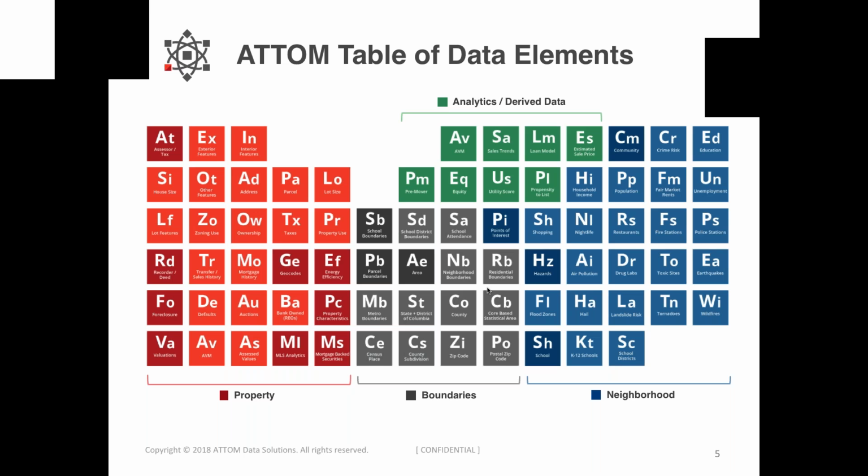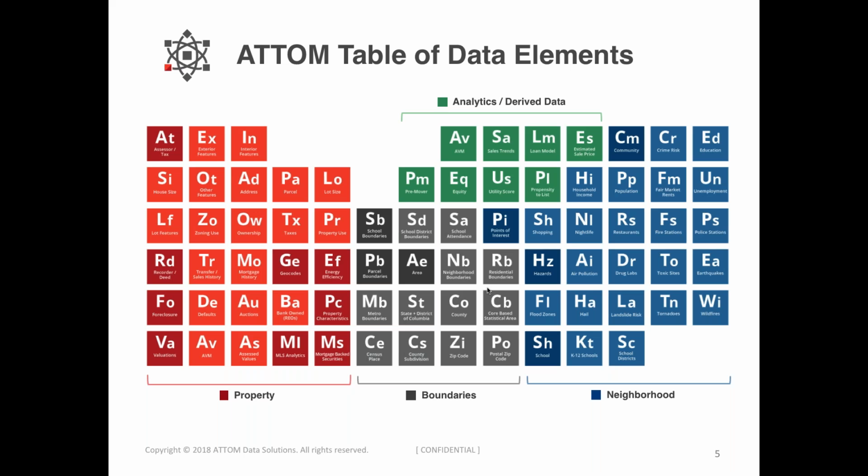I'm going to flop over to the right in the blue colored area, and this is our neighborhood data. And this is really about the area surrounding a property. You think about community information, demographic information, all the way down to hazard level information about a particular area. This is extremely important in a lot of different ways when you're researching properties, but certainly in the use cases that we've been talking about. And since location is everything in real estate, when you couple this data with property data, it adds a whole other level of understanding of the property itself. So neighborhood being our second category of the four.